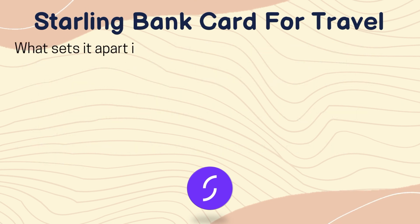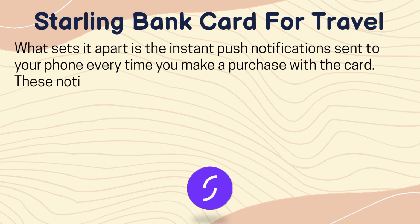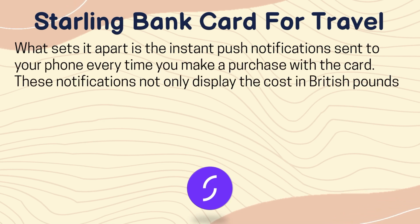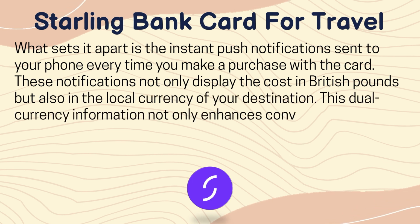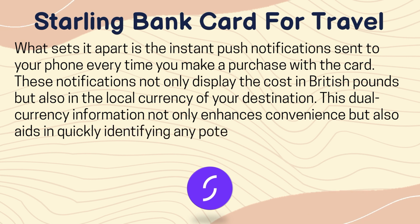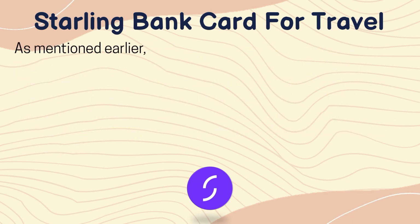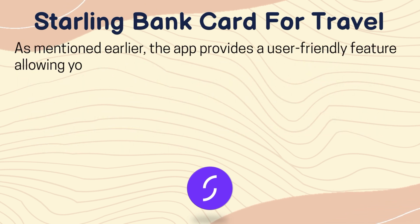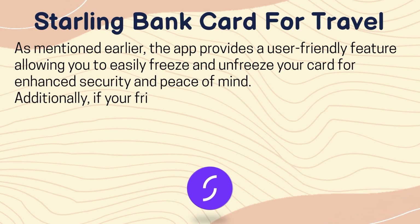What sets it apart is the instant push notification sent to your phone every time you make a purchase with the card. These notifications not only display the cost in British pounds, but also in the local currency of your destination. This dual currency information not only enhances convenience, but also aids in quickly identifying any potentially fraudulent activities, allowing for immediate action. As mentioned earlier, the app provides a user-friendly feature allowing you to easily freeze and unfreeze your card for enhanced security and peace of mind.